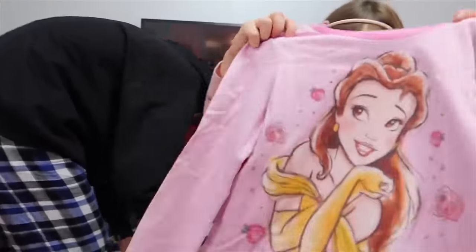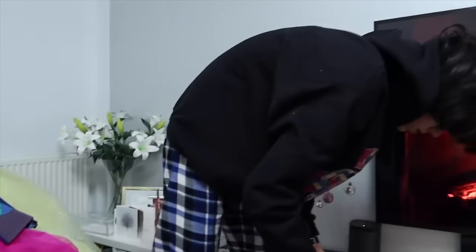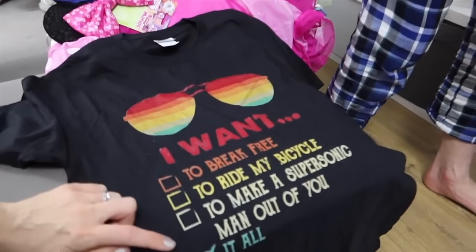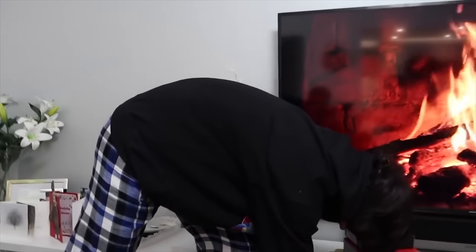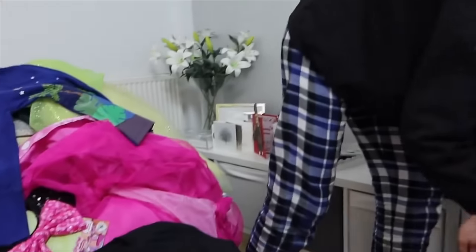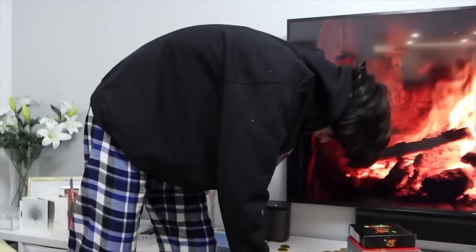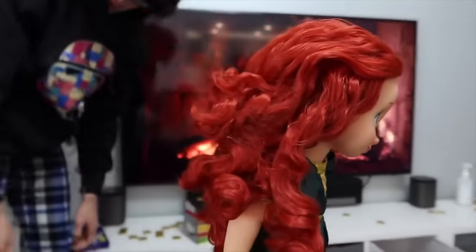Mum, I think this is one of my favourites. Look, it's Belle, it has a skirt, and it has some trousers. So which one do you want? Okay, I'm preparing for it. Do you want to break free, ride a bicycle, make a supersonic man out of you, or at all? It all. Yes, of course. Wow, Father Christmas has such good taste, darling. Mum, watch, heaven just blow it off. Guys, he does. Your top presents are your t-shirts. That and the watch. T-shirts and watch. Very cool.